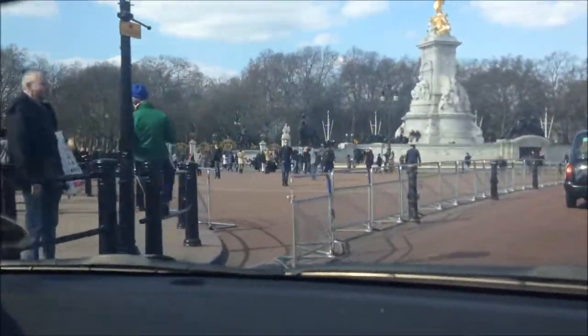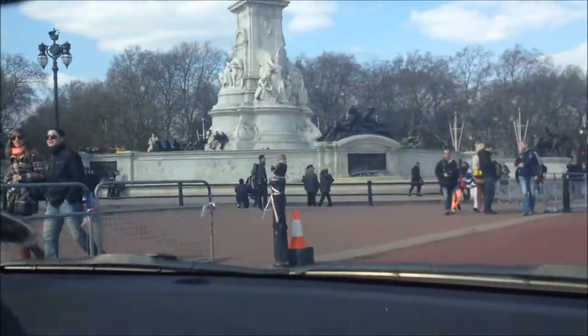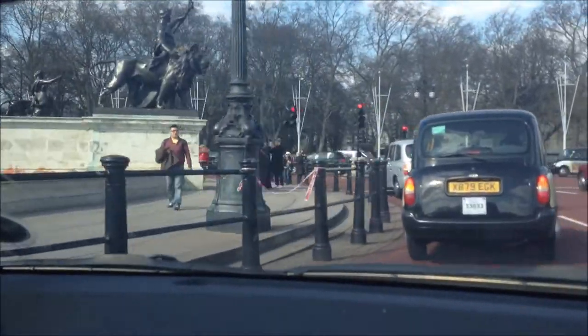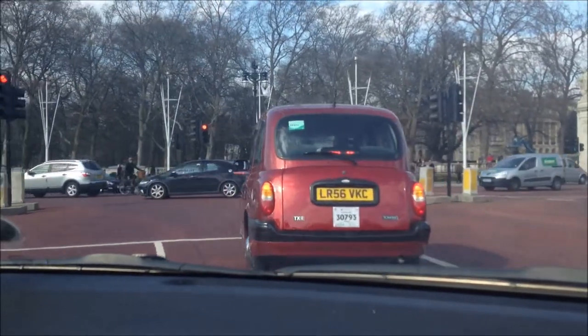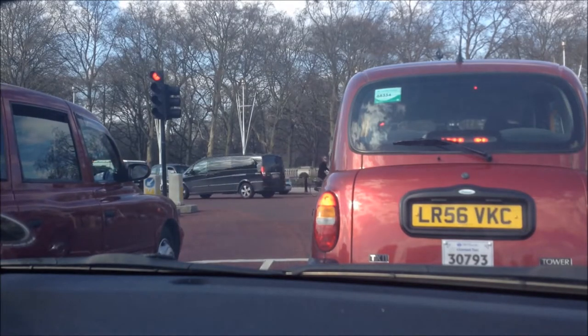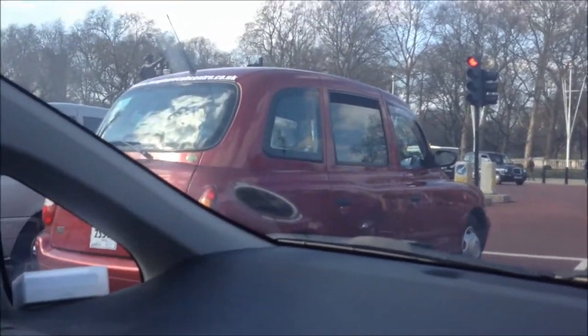So this is actually the gates of Buckingham Palace. This is what Buckingham Palace grounds actually look like. And I think I want to do a right if I can. Yeah, this is good. Yeah, so we're right.